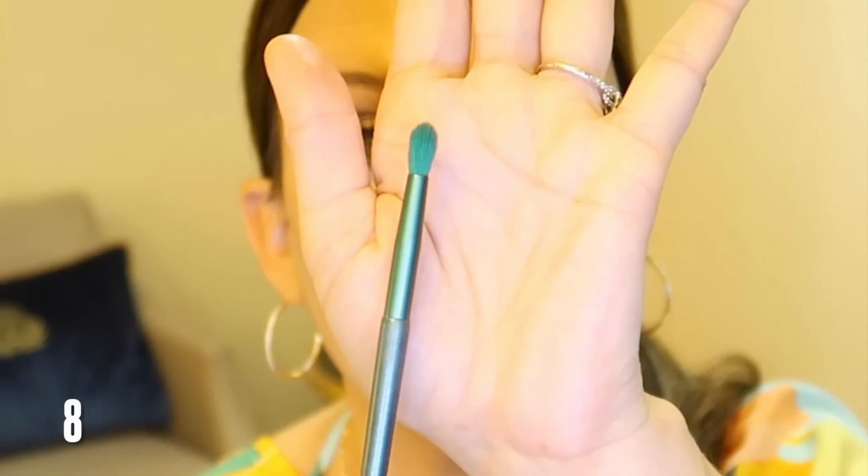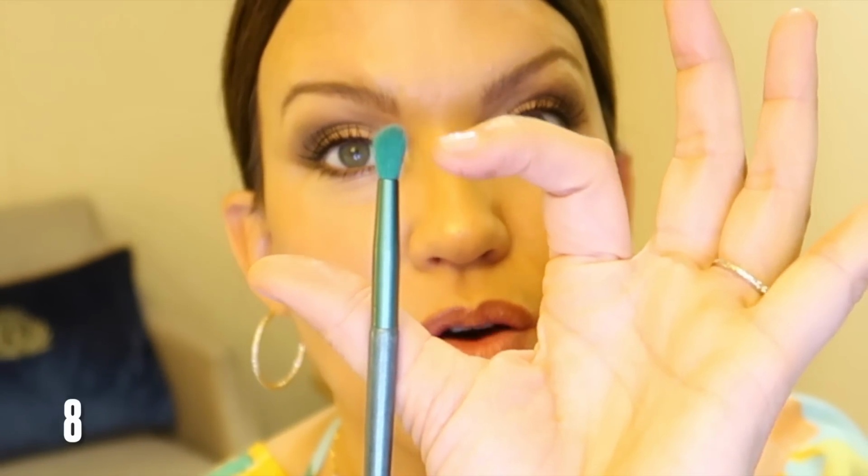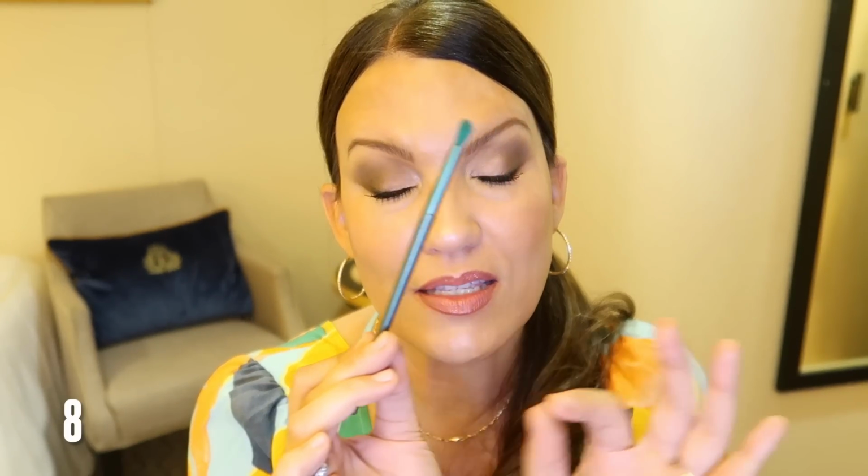This way it's very precise, and you can make a very precise crease, and then you can take that big fluffy brush and blend it out after you've made the proper placement with this teeny little fluffy brush. It is so, so soft, but the bristles stay firm enough that you can make a perfect little crease. This brush is absolute perfection. I just absolutely love these.